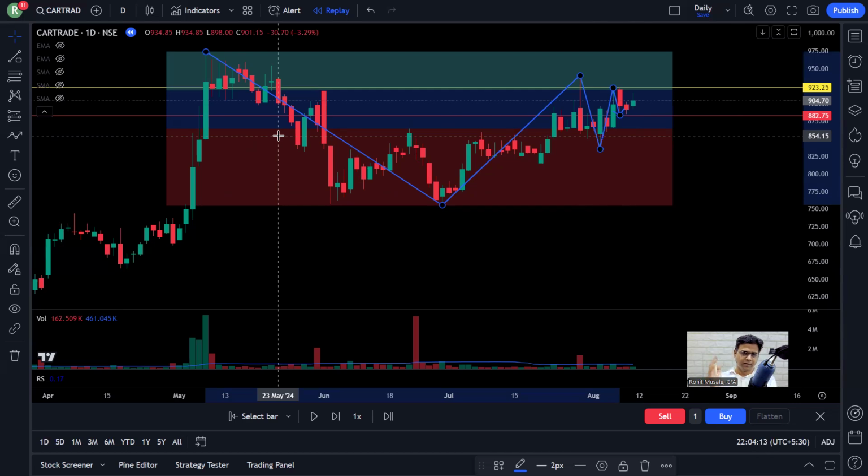Apart from this, if there is a falling window in the base, and if that falling window has not been broken, then I don't consider that as a valid base. I will show you the example of a falling window in some other video. That is not the point here. Let us discuss where did I buy the stock.